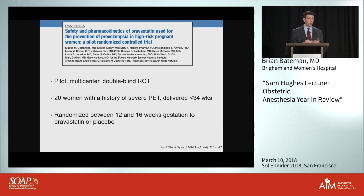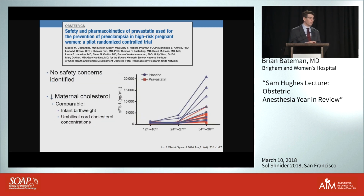They took 20 women with a history of severe preeclampsia and a prior pregnancy that was delivered at less than 34 weeks, so a group that's at very, very high risk for having recurrent preeclampsia. And then they randomized them between 12 and 16 weeks gestation to pravastatin or to placebo. There were no safety concerns identified in the trial. There was a decrease in maternal cholesterol, as you would expect with treatment with the statin, but there were comparable infant birth weights in both groups, and umbilical cord concentrations were also similar in both groups.